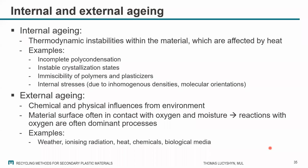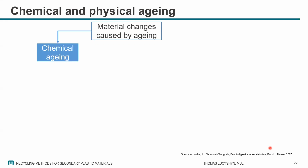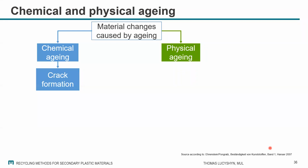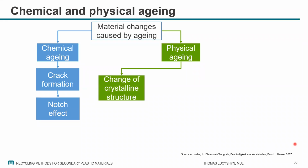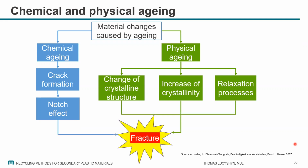In terms of aging, one distinction would be internal and external aging. Another viewpoint could be distinguishing between chemical and physical aging. So in general, we have material changes which are caused by aging, and there you can see on the one hand some kind of chemical aging, and on the other hand some physical aging. Chemical aging typically results in internal crack formation and some kind of notch effect. In physical aging, we might have a change of the crystalline structure, an increase of crystallinity maybe, and relaxation processes going on. All together, we are ending up in quite an explosive cocktail of different bad influences, and then bang, we get fracture of the material. This all acting together causes the material or the product to fail easier or earlier than expected. So we have to understand these aging mechanisms, and then understand what we can do about that.